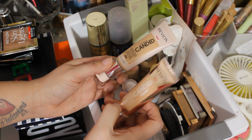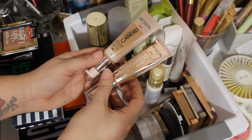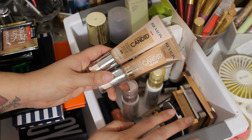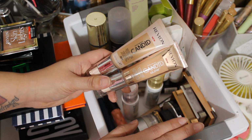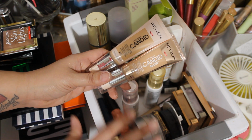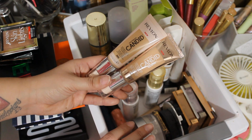This is their Candid Natural Finish Anti-Pollution Foundation. That's interesting. And then this one is their Candid Glow, a Moisture Glow Anti-Pollution Foundation. So I'm very intrigued to try these. I don't think I've really tried anything from Revlon that I can recall. So I'm really excited. I recently got put on their PR list, so slowly they've been sending in packages that I received this last month, and I've had them set aside so I can put them in my basket this month. I didn't want to test anything last month since I already had so much product to test out. I didn't want to add anything more to my plate, so I knew I would be putting these in this month.